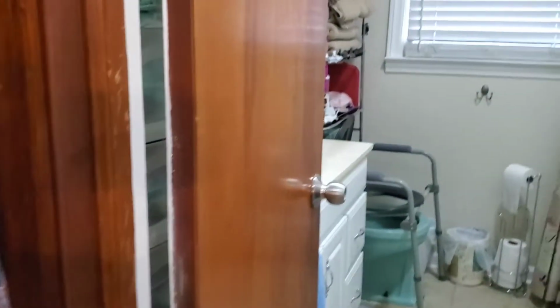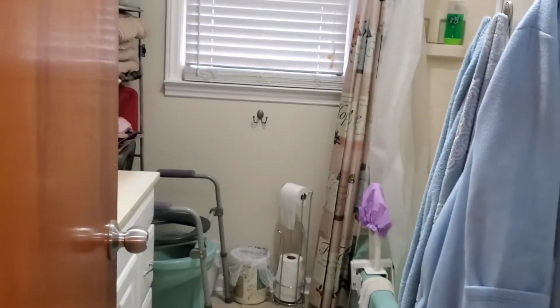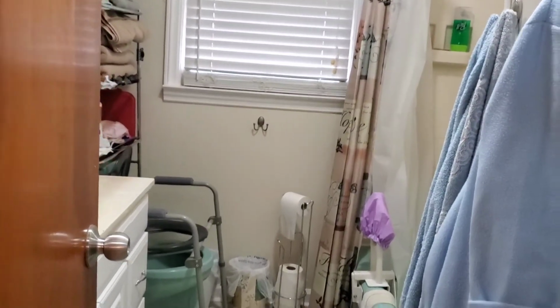It also has a pull down up there so you can put stuff in the attic, but we've never put anything up in the attic because we hear noises up there occasionally, and we don't know exactly what it is, and we didn't want something tearing through our things.